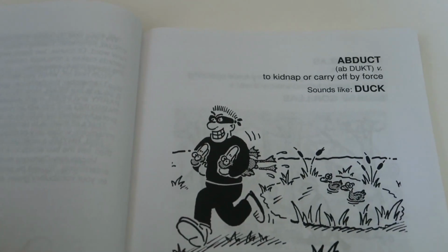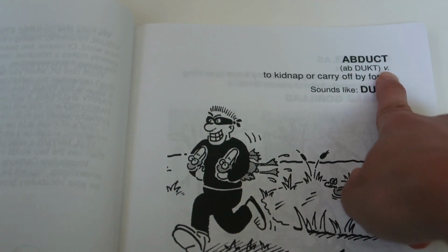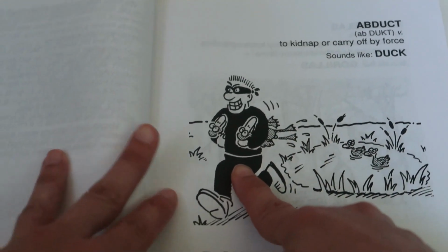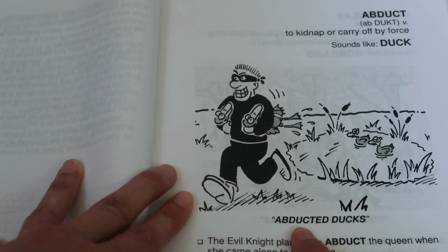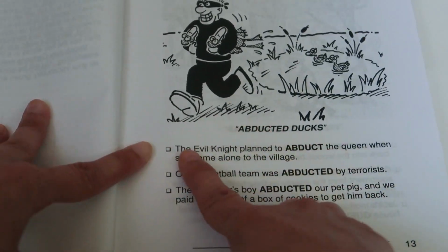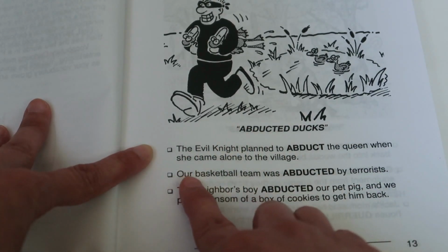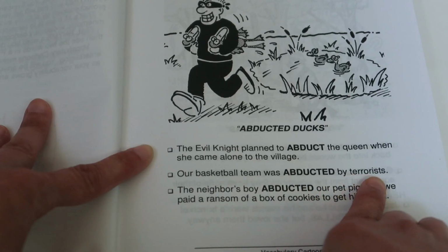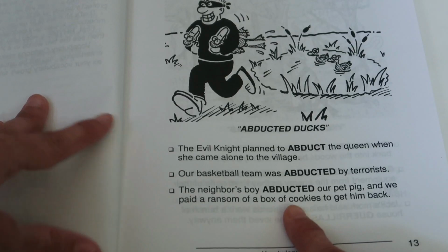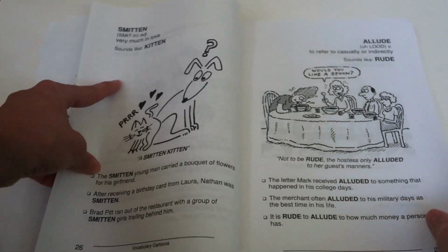So here you have the word, how to sound it out, what kind of a word it is, a definition, and then what it sounds like. Then you have a picture. Then you have a little sentence to connect it. Abducted ducks. And then you have 3 sentences to explain what the word means. The evil knight planned to abduct the queen when she came alone to the village. Our basketball team was abducted by terrorists. The neighbor's boy abducted our pet pig, and we paid a ransom of a box of cookies to get him back. Then you can look here, and you have a bunch of words.